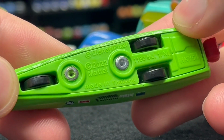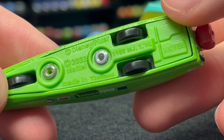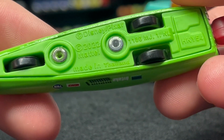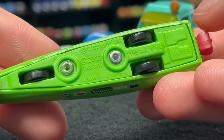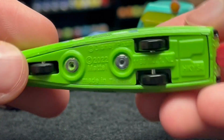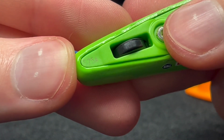Disney Pixar 2022. Cool that they copyrighted it. I like when they do that. Made in Thailand. And then where's the date stamp? I don't see one at all. Wow, he doesn't have a date stamp. That's weird. Maybe it's hidden in there, we just can't see it. I'm not sure. Oh, right there. Never mind.